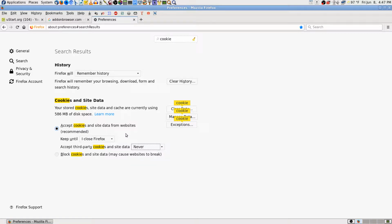As long as this site is working right, I don't want it. If I don't go there, I don't want their cookies. That's just tracking. That's all it is. It's just tracking and other crap. Even worse, things like what I'm trying to figure out right here. Okay, and you can clear data, manage data, exceptions.